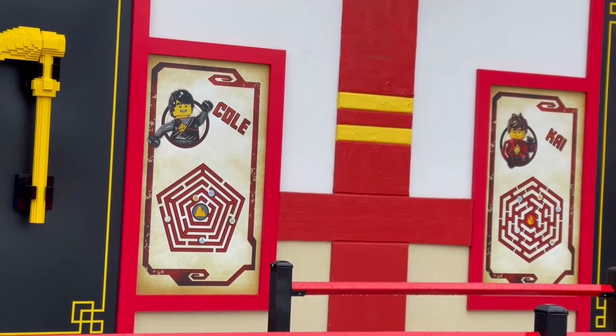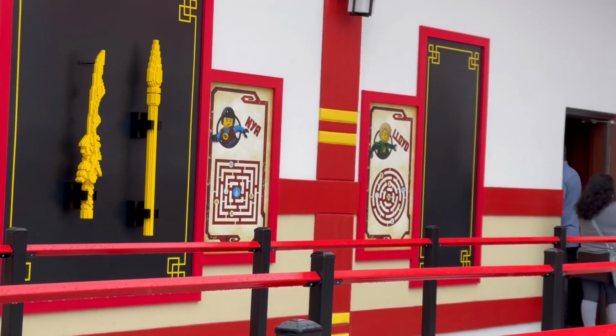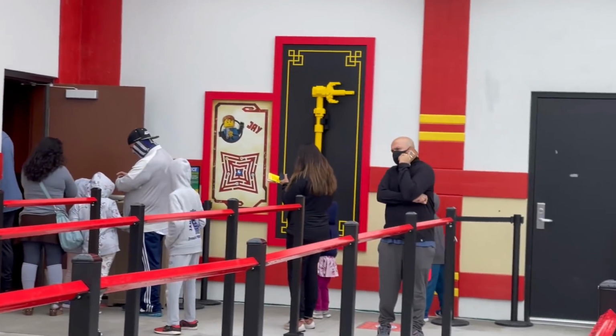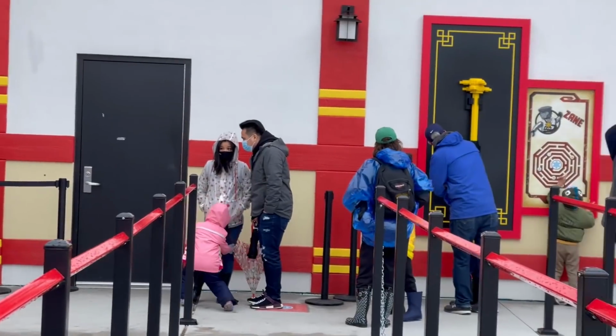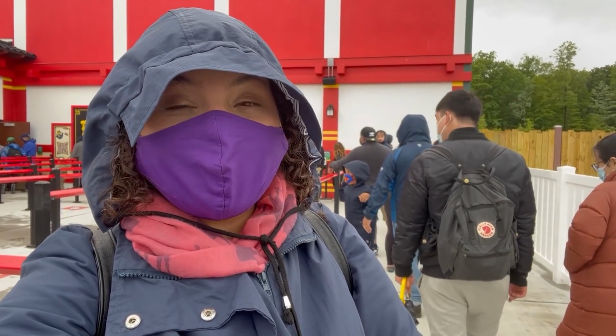They have the characters on the back of the building. So there's Cole, Kai, Nya, Lloyd, Jay, and Zane. And then I guess Master Wu, who we saw earlier. If you couldn't tell, it's very rainy today. It's also very cold. One would say it's pretty brick out.